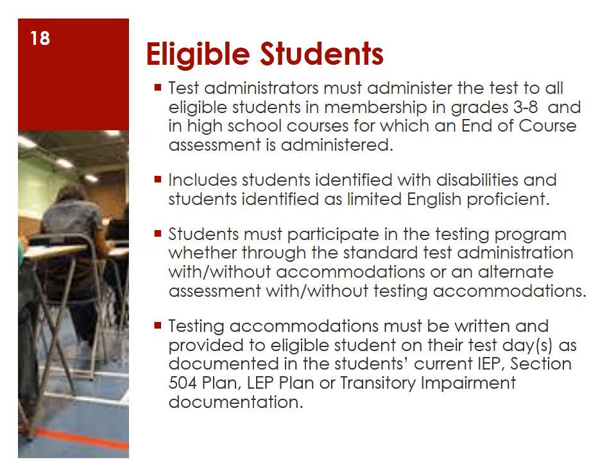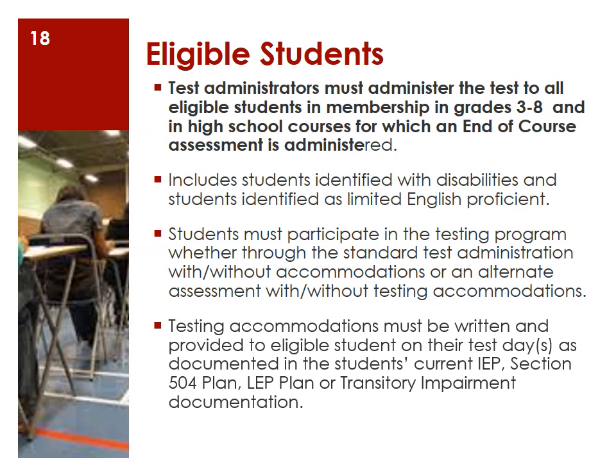DPI spells out in each administration guide for each assessment the students who are eligible. In general and at a minimum, you can count on DPI insisting that all students be tested in grades 3 through 8 and in high school courses for which an EOC is administered. This, however, may vary with the type of assessment being administered or the particular legislation that is currently in place for other types of programs that are being implemented.